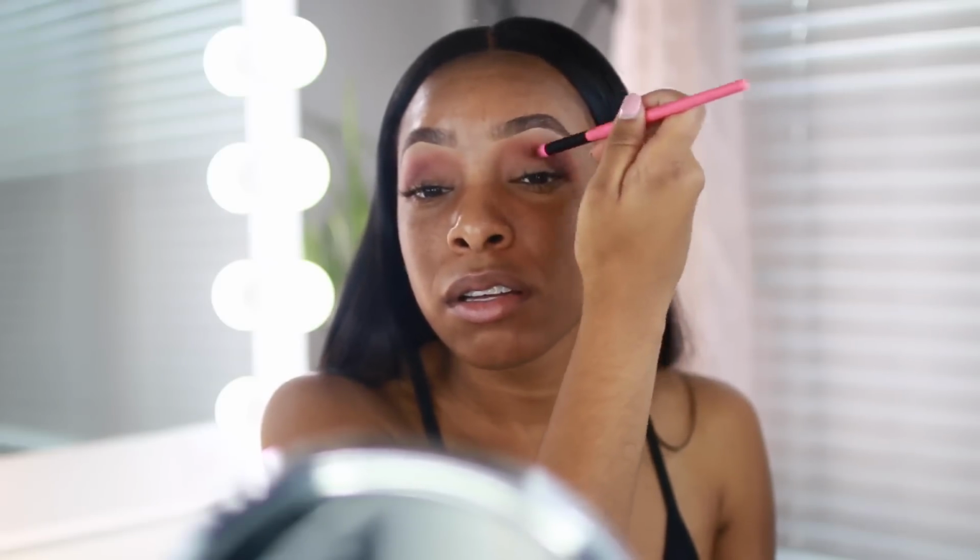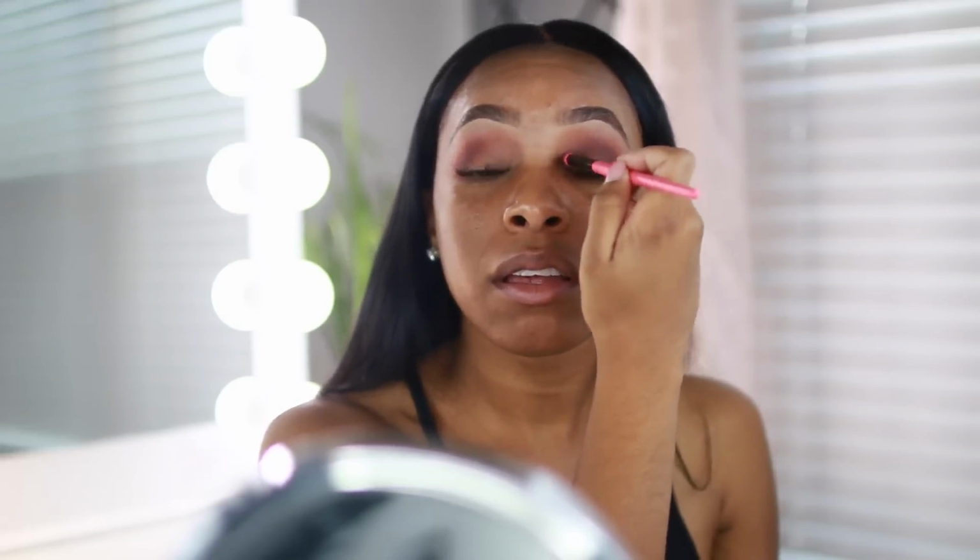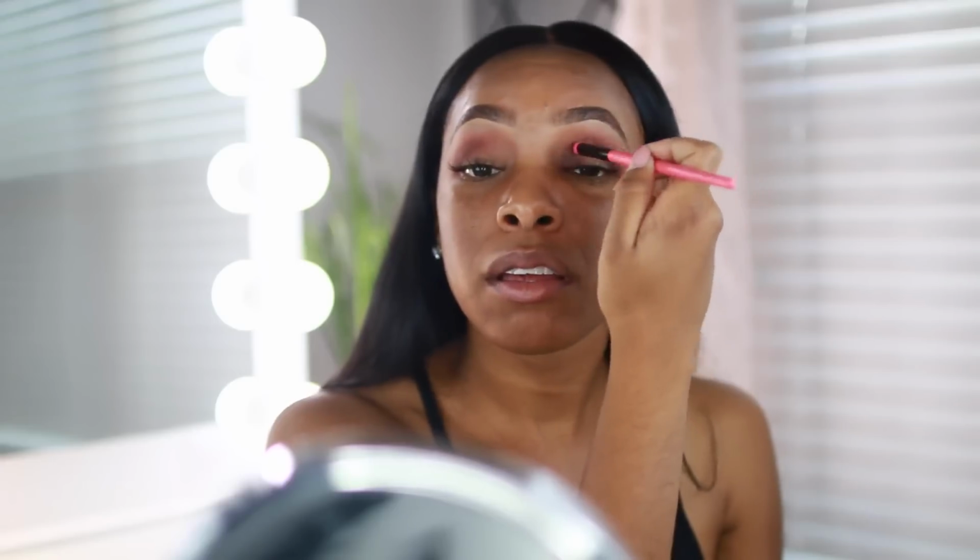And as you can see, it picks up a lot of color. It is buildable, so I'm kind of just starting off with a little bit and then building up as I go, but it creates a really nice flush of definition. And then from there, I'm going to take this really gorgeous burgundy maroon shade, you guys. It's so pretty. And just pop that in the inner and outer parts of the lid.